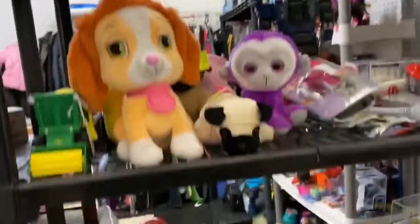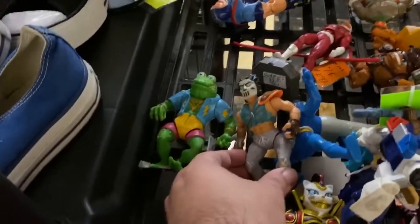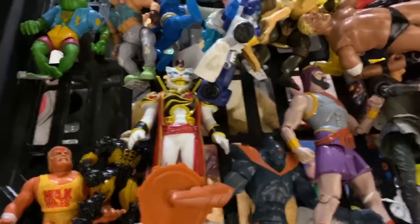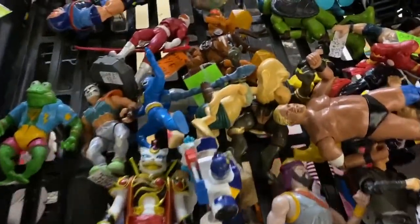But around the corner, we did actually get a few classic toys that somebody's just spread out across these shelves, including some Turtles figures like Casey Jones here that was eternally stuck to the shelf. I couldn't get him off. And we've got this weird cat action figure that I don't know what it's from, but I'm sure somebody in the comments will immediately let me know.